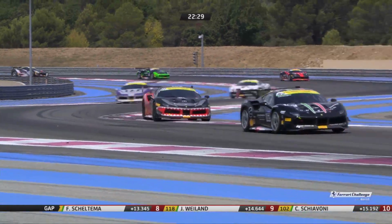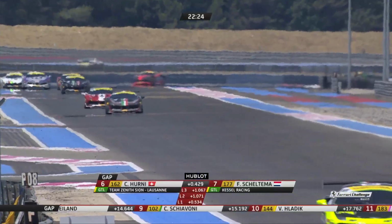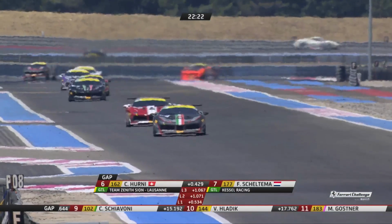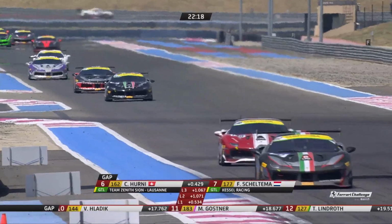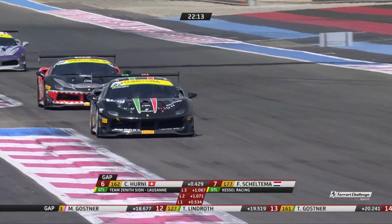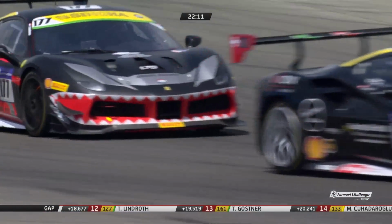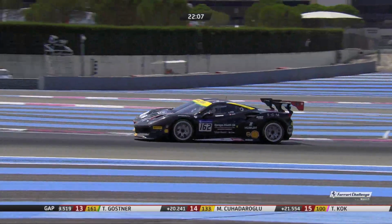What's preventing him do that at the moment is the Christoph Herney car. And the gap has really come down to just 4 tenths between those two. It's perhaps one of the closer battles that's going on at the moment. James Weiland is P8, just behind von Skeltermar. Skeltermar now to the inside.